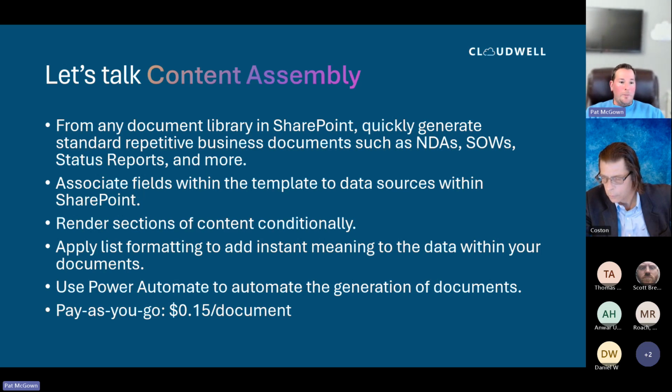This allows you to create a modern template for that. You can associate fields within the template. And I will show in the demonstration, I'll guide through how you do the field association, how you do lookups, etc. But it's very powerful in that, when you're creating a modern template within a SharePoint site, you can do field association.